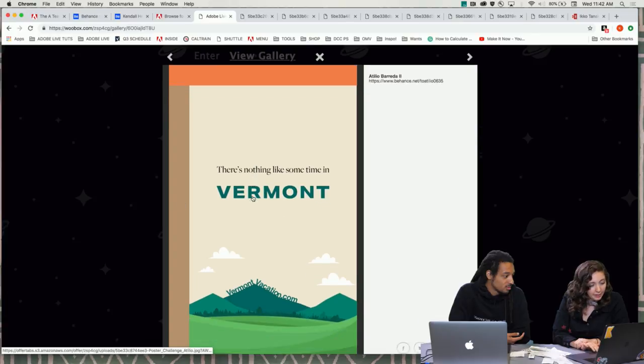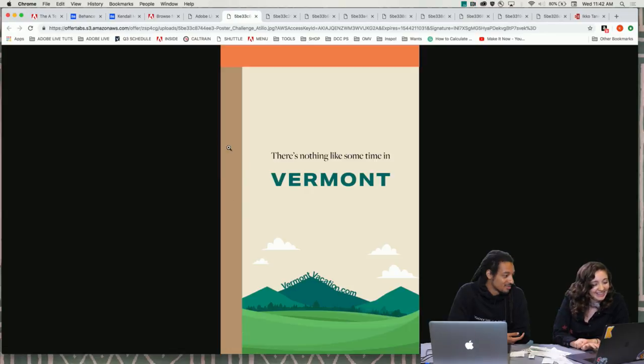All right, this is by Attilio. There's nothing like some time in Vermont. So quaint, I love it. Here's a question: do you need the border? I would say no. It's making things a little asymmetrical, but it doesn't seem like it's adding to the piece. You want your interest to fall on the illustration, and adding these bars takes away from that. The whole idea seems very idyllic and peaceful, so it would be okay to leave this pretty open and airy.